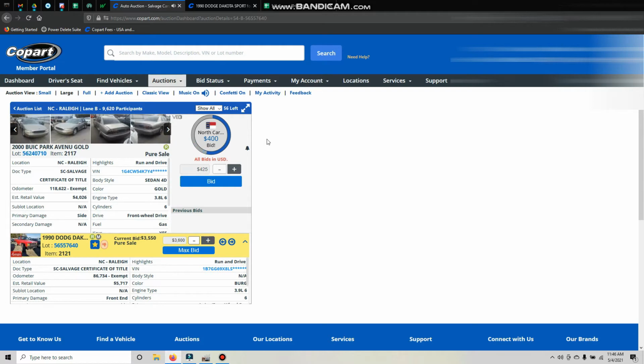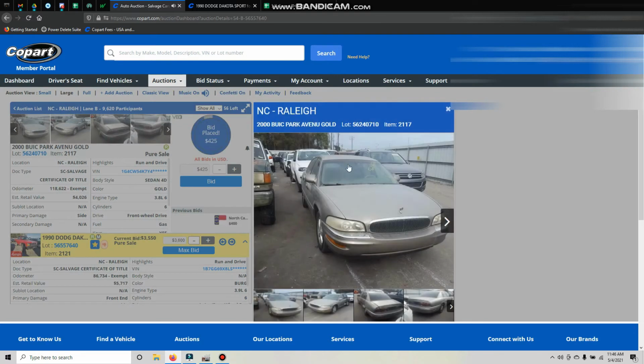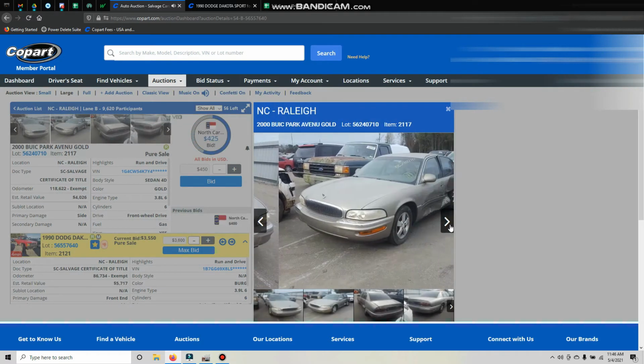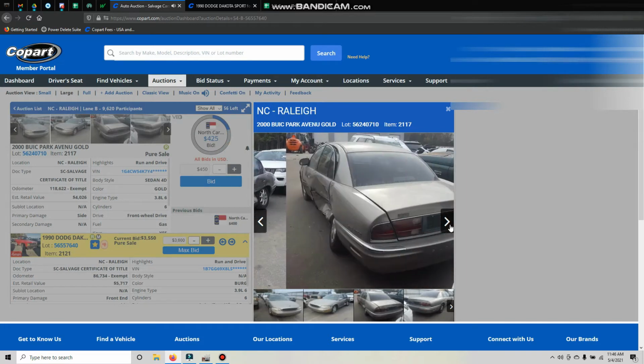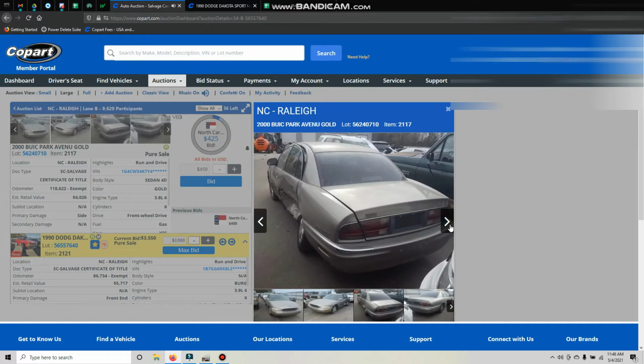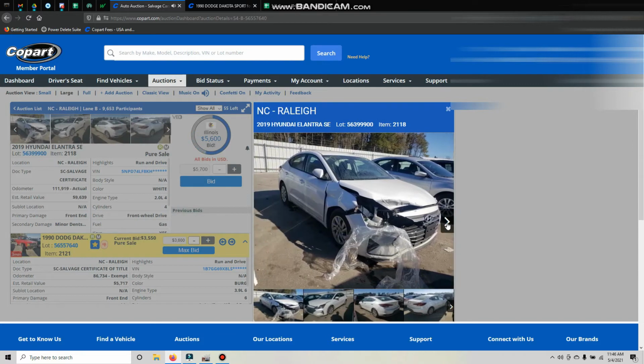This one's a little bit of a hike. So, let's see. New bidder. This is the car for auction. Oh yeah, that's pretty nice. I ain't driving anywhere. 425. Sold. Not a bad price for a parts car. Gotta keep in mind there's about a 15% premium, 15% plus $200 is a good rule of thumb.